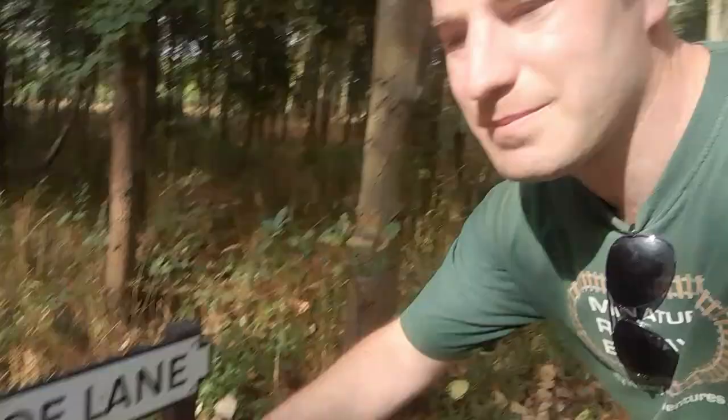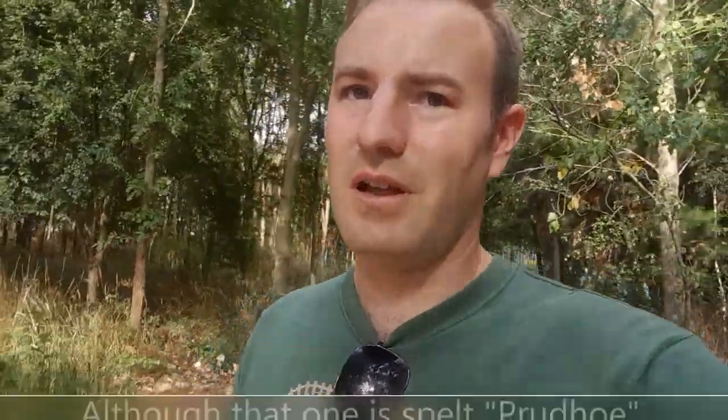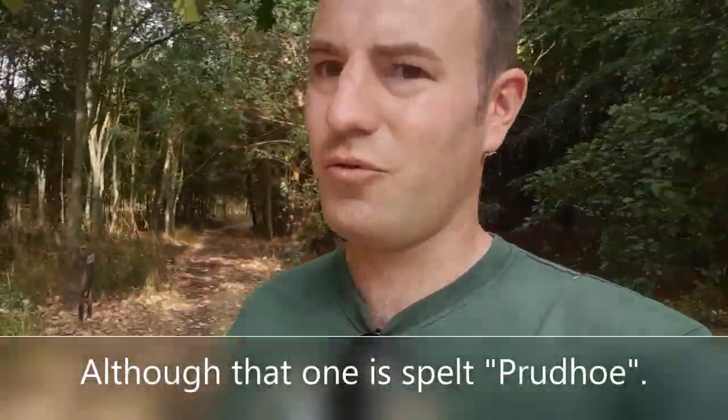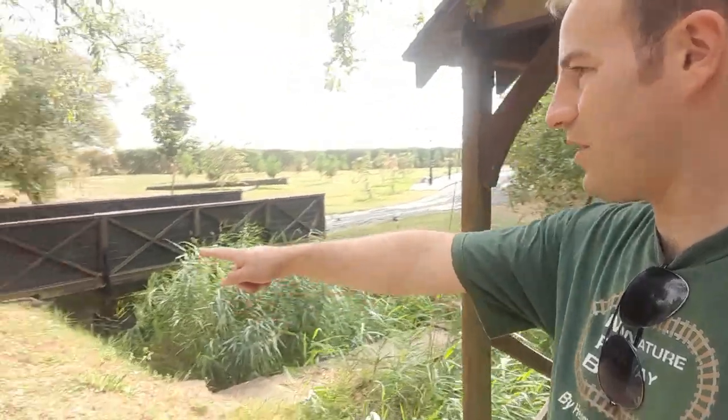So I've seen a few lineside shots. This is known as Prudhoe Lane, which we've just been walking down. Prudhoe is spelt like that. Doesn't look like it, I know, it's one of those phonetic traps. The actual Prudhoe itself is a railway station on the Newcastle to Carlisle line. So as we come down here, that's the double track section. We're going to walk over this really rather interesting bridge here, and the railway runs over another bridge there.